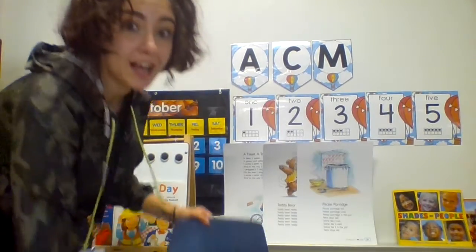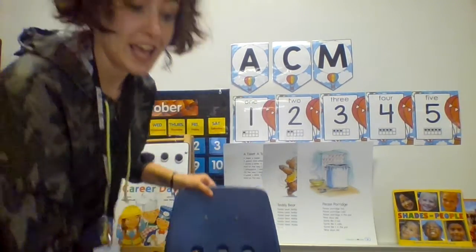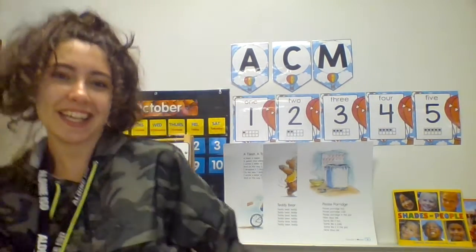What about a classroom chair? Is a chair tiny? No, a chair is not tiny. It is very large. Great job. We have two more objects left.